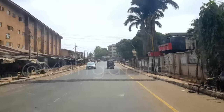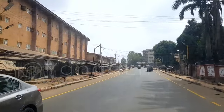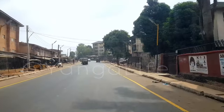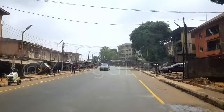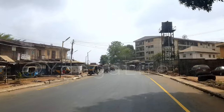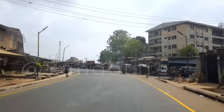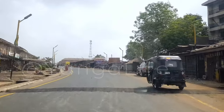Well, we are moving towards, this is St. Jude axis by the left, St. Jude Catholic Church. And lo and behold, the asphalting has reached here. Even the road markings, some of them are done on both sides. Wow, that's a good one. And we are still moving ahead towards Opiweka.